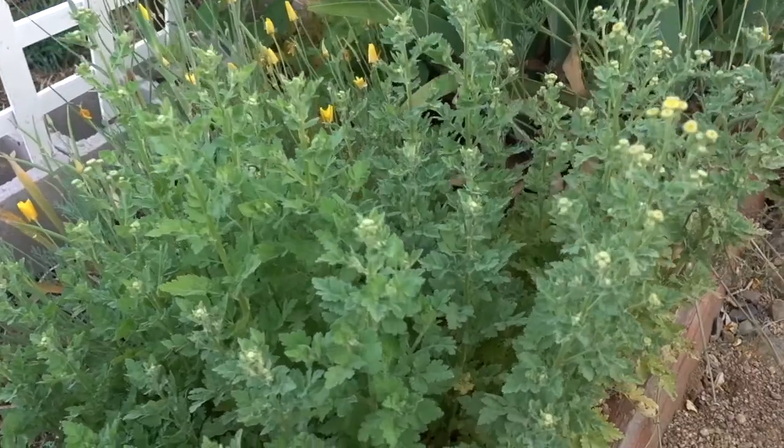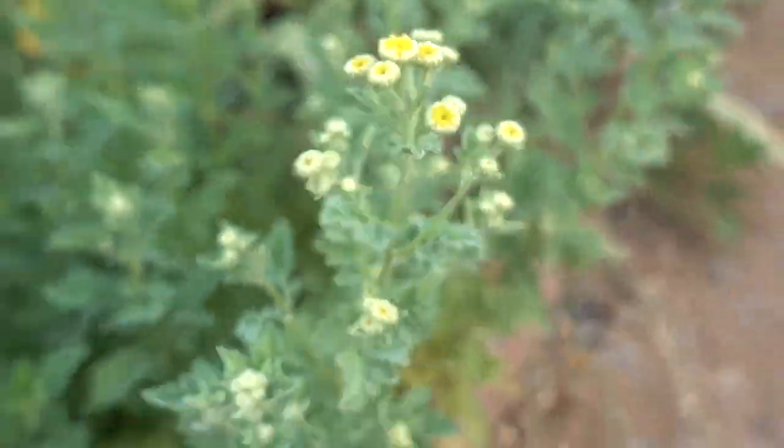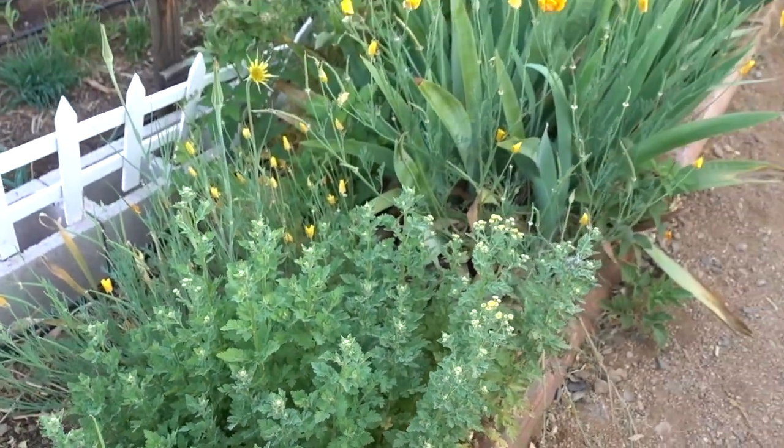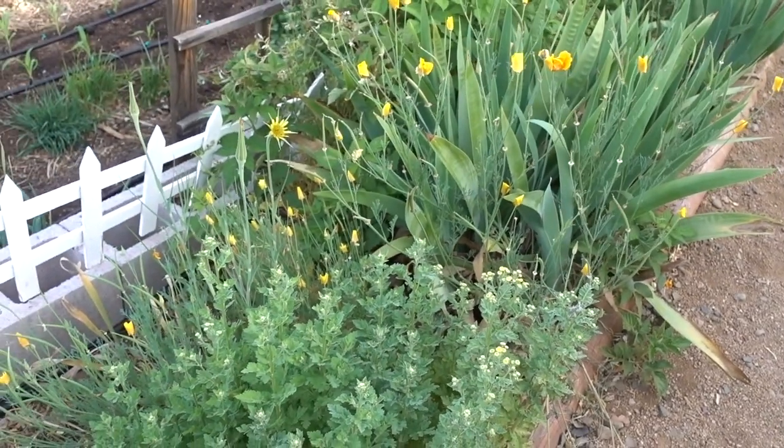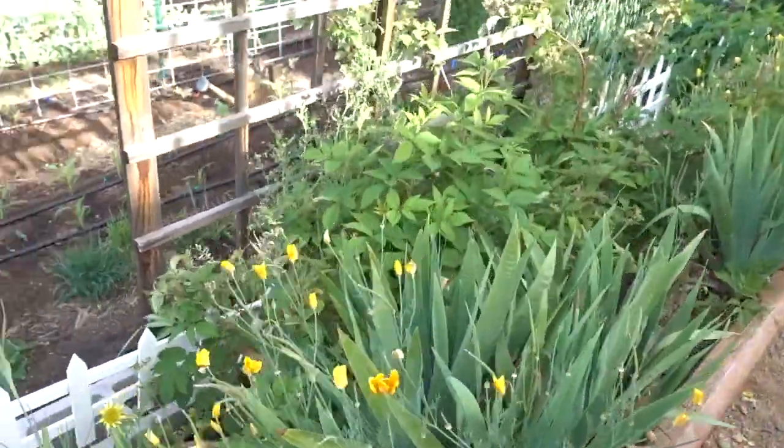This is a Russian sage, I think. No, it's not. It's got some other type of flower. I don't know what that one is. That one might be chamomile or feverfew. Might be feverfew. I don't know. Oh, check this one out.